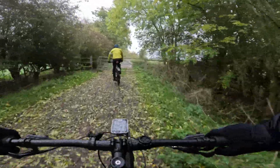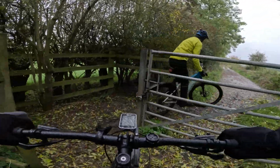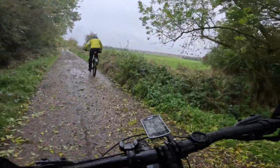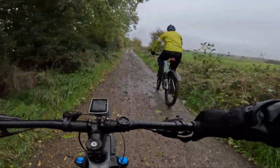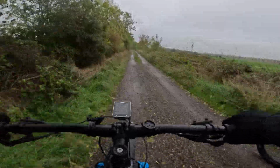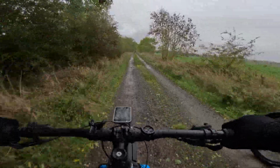Let's squeeze through this gate. Can we get through? Yeah, you done it. You're through. One through, two through. Here we go. Perfect. Let's cut through the lakes at Hampton. This is a path you've seen many times before, but it just seems to be the gateway to wherever we want to go.